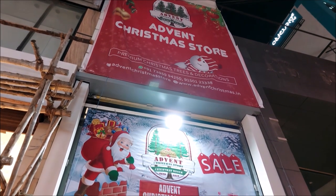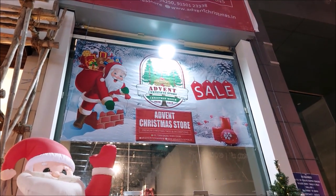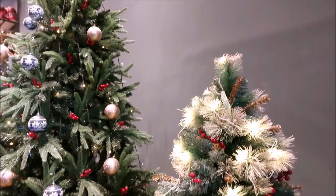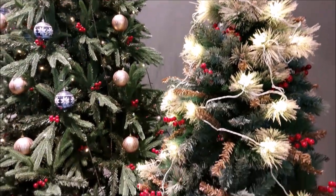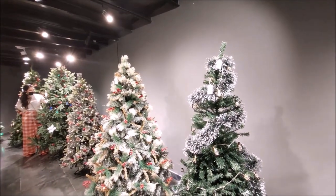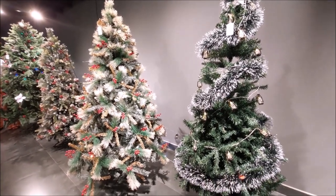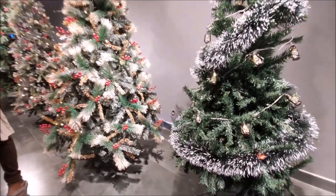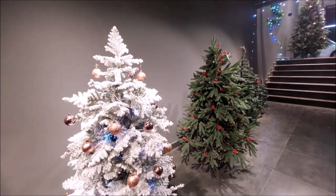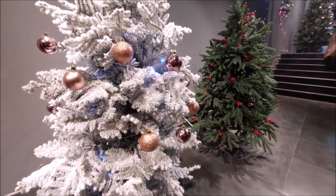So after that, we went to Advent Christmas store, and the moment I entered, the first thing that caught my eye were these amazing Christmas trees. They're all imported and they're all good quality Christmas trees, and each Christmas tree has its own unique look, and they look so beautiful. And if you're really looking for a good quality Christmas tree, you should definitely go and get one from there. And of course, they have other decorations as well, but the Christmas trees really stand out.